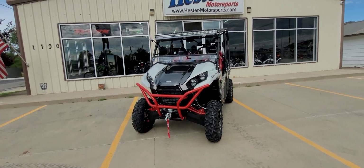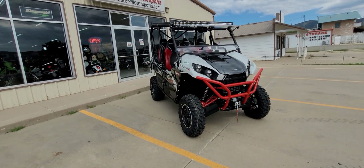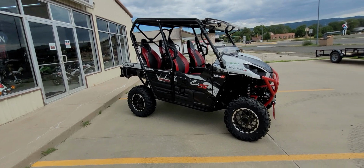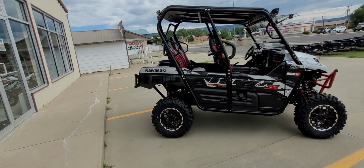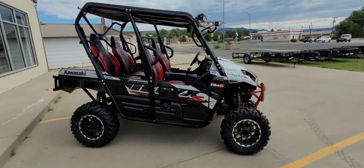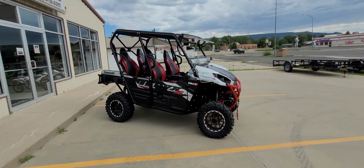Just a little walk around so you can see what it looks like, and how much more balanced it is with the suspension set correctly. We got a little bit more clearance. I always like to tell everybody, set your suspension like a trophy truck, not a monster truck. You want it to just chew up the terrain.